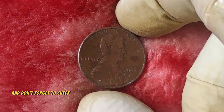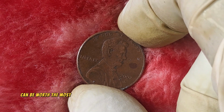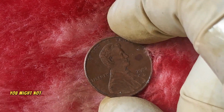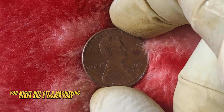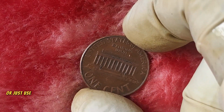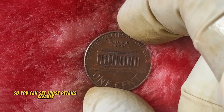And don't forget to check the condition. Coins that are in near-perfect shape can be worth the most. Think of it like a coin detective moment. You might not get a magnifying glass and a trench coat, but you should get your hands on a good magnifier. Or just use your phone's camera to zoom in, so you can see those details clearly.